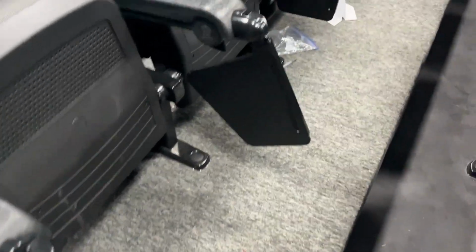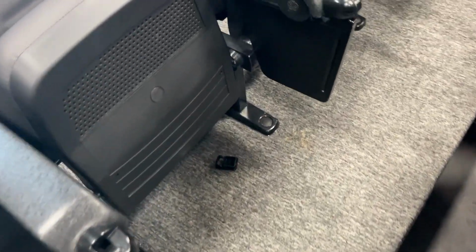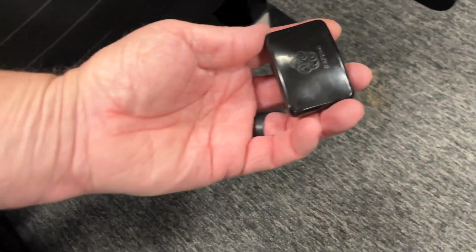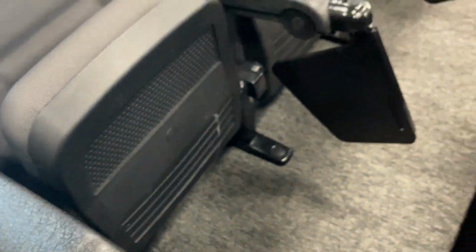Let me show you some of those clips, because they're all over the place. Okay, so here's one on the floor right there. Let's take a walk down this row. Oh, that's something else. That's an end cap from one of these spots. I'll just put that in my pocket.